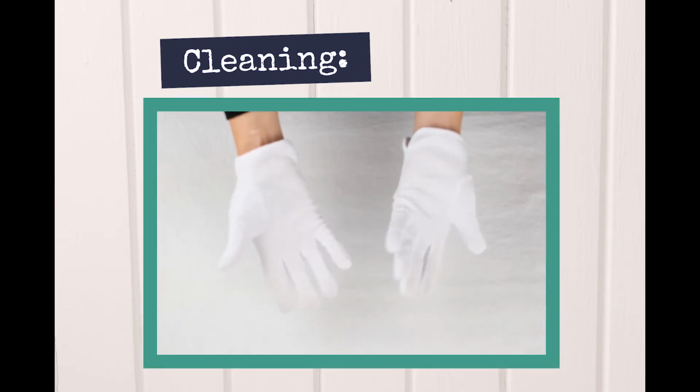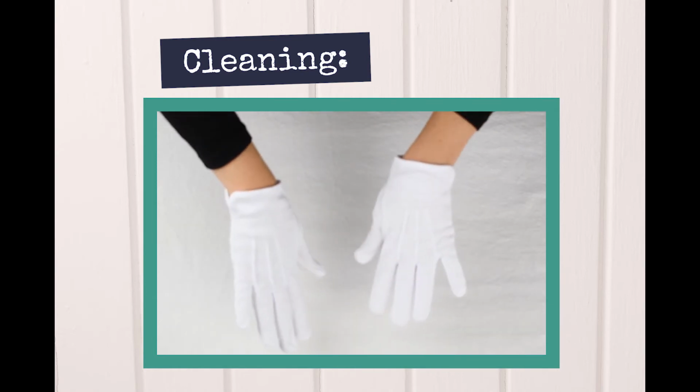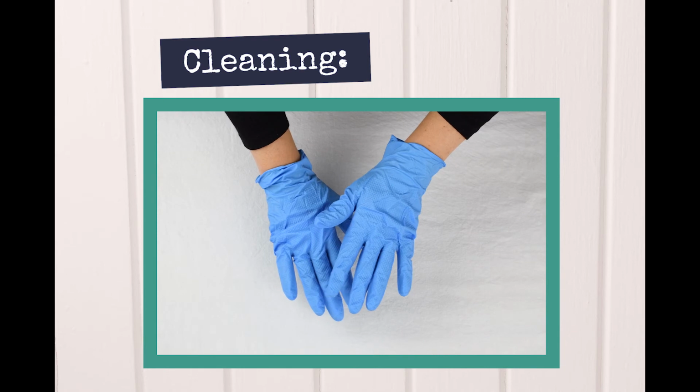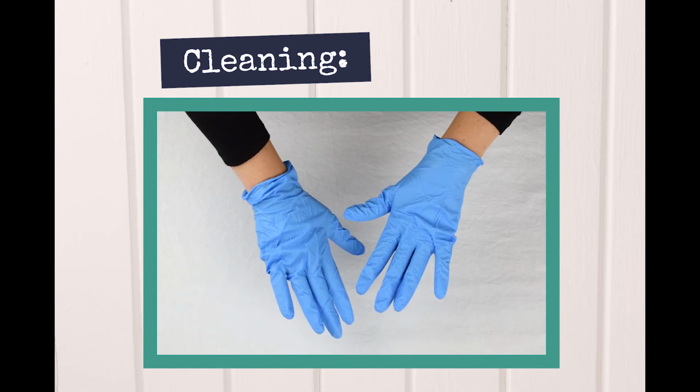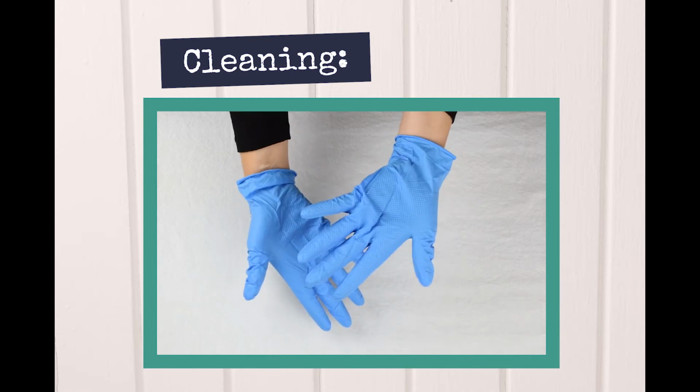Before you begin handling your items, put on cotton or nitrile gloves to protect the surfaces from the naturally occurring but harmful oils on your hands. If you don't have gloves, make sure to wash your hands thoroughly before handling your items.